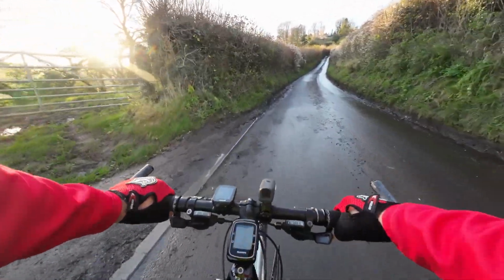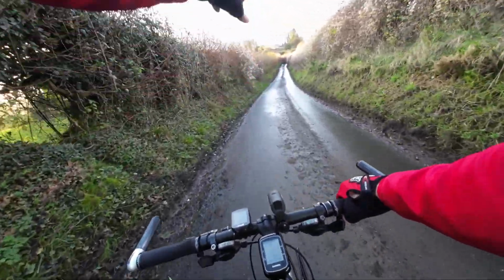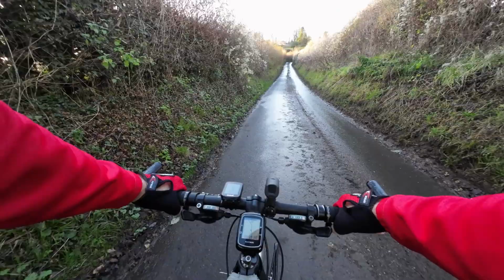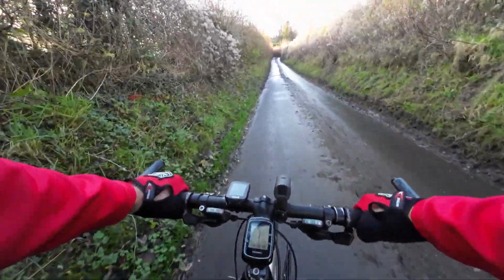Here we are, the final kick up here. Then it bends left, and just above it you'll see a house. That's pretty much the elevation of the summit. Anyway, camera off, effort required.